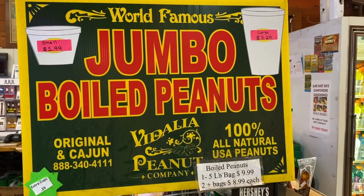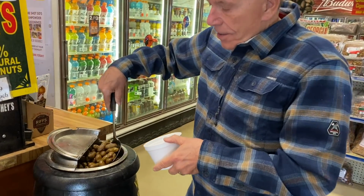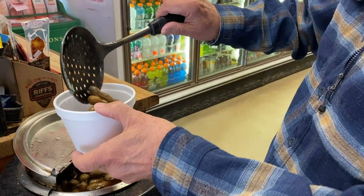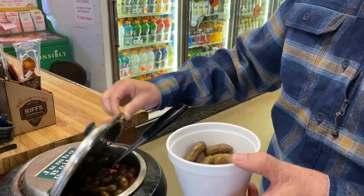Now to the peanut part of the 3 P's in Georgia. Come check this out. These are hot boiled peanuts. And Jennifer, you're going to have a taste treat of these. Trust me on this.